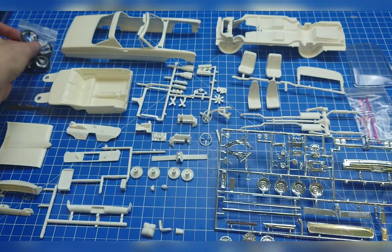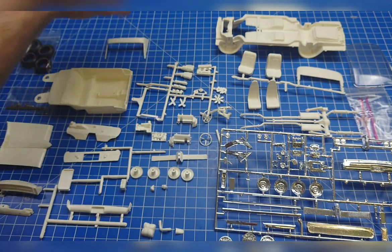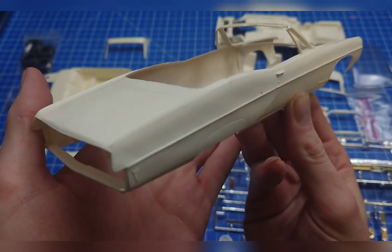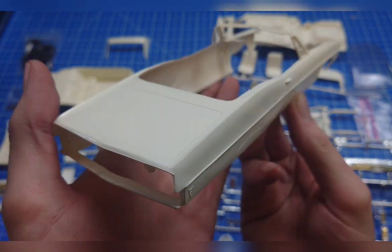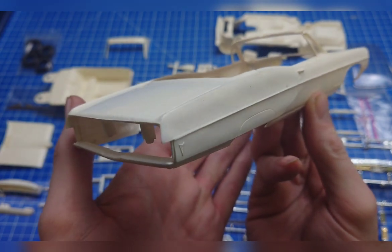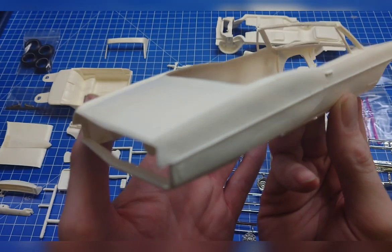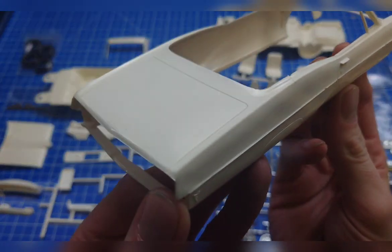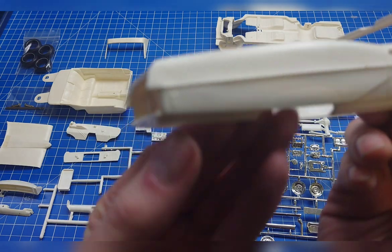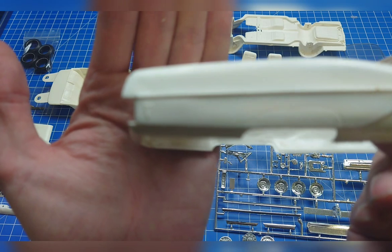And then we might as well have a look at the main body. So yeah, I do wish this wasn't a convertible, to be fair, if I was to have one, but you know, beggars can't be choosers. It's just a really nice body, is that. The emblems are really strong on this.